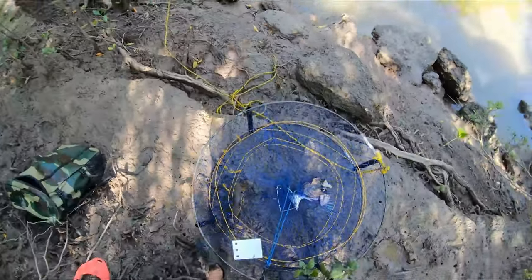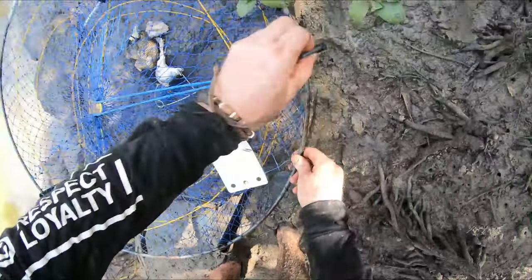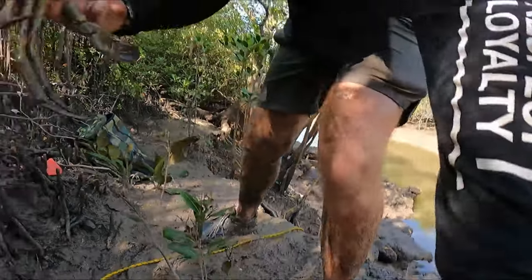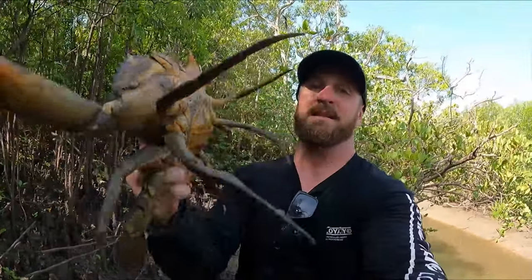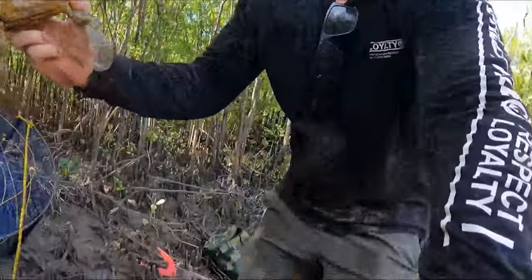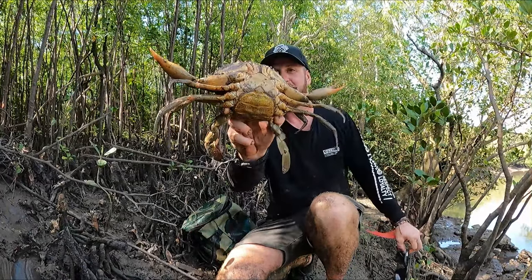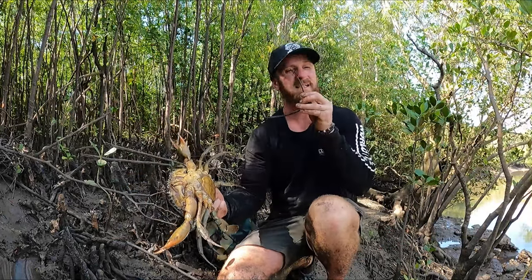You're out, love. You've had a good nip of the bait, haven't you? Have a look at that, guys. That is the biggest female crab I've ever seen. Let's chuck a measure on her. Beautiful, beautiful female crab. That is massive. That is the biggest female crab I've ever seen.